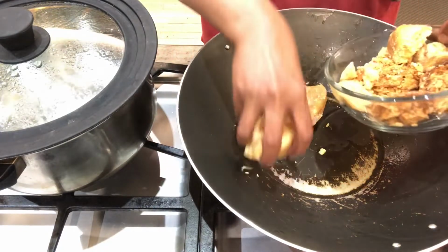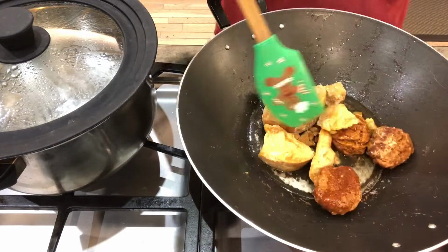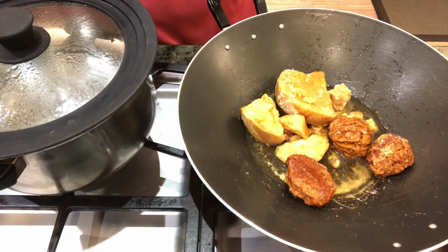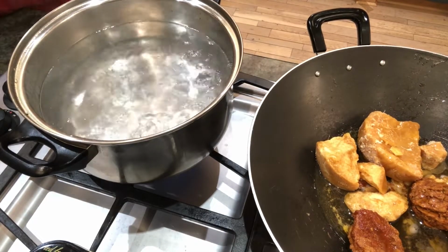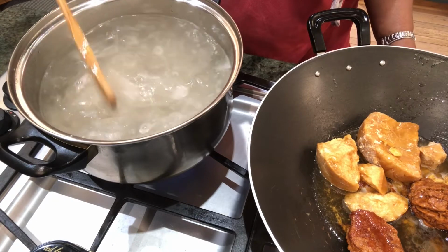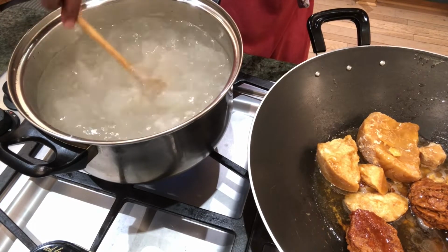It will get melted. Okay, so I'm going to put some water, around 150 ml of water. It will get dissolved very soon, okay? And in the meantime, we'll go to the side. Here you see it's boiling. And I'm going to put the rice flakes in it. I'm putting it just that way. Put a lot of water while you're boiling it because it has to be really soft and it should not stick to each other, okay?